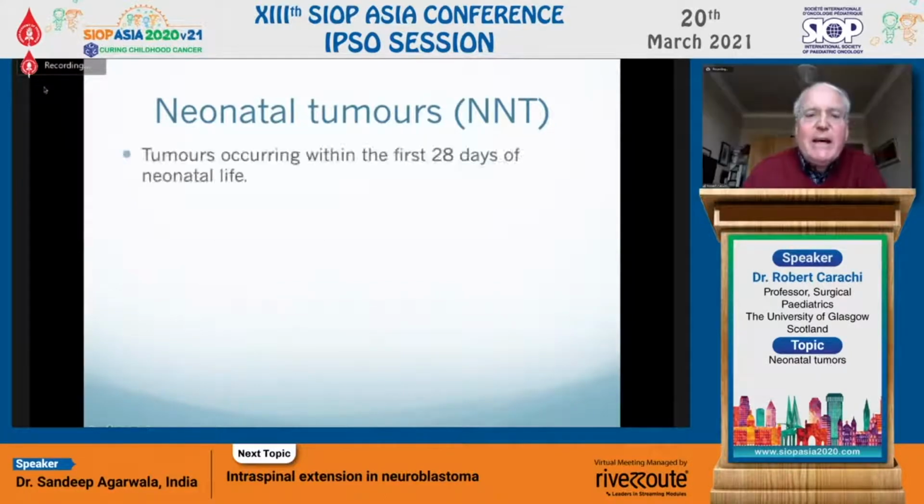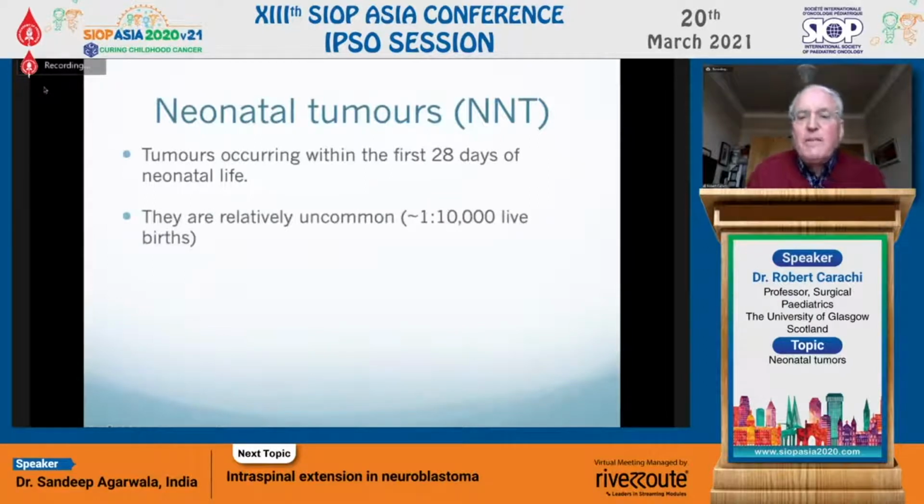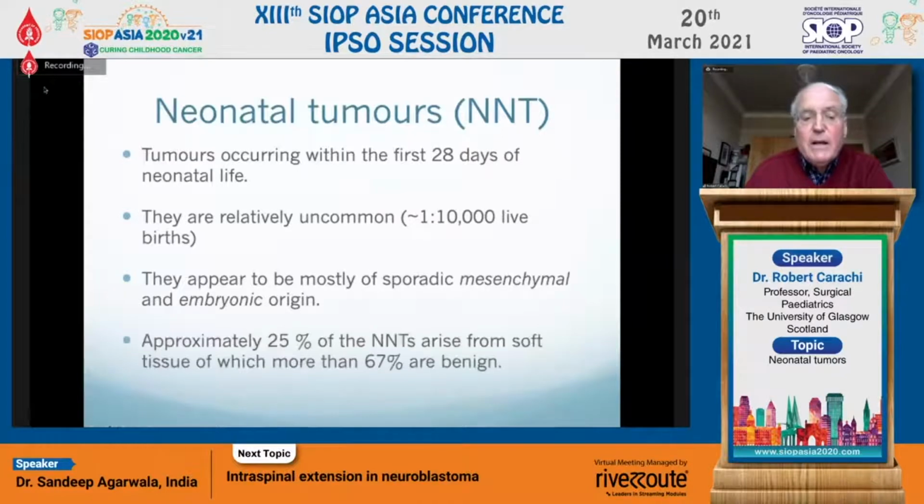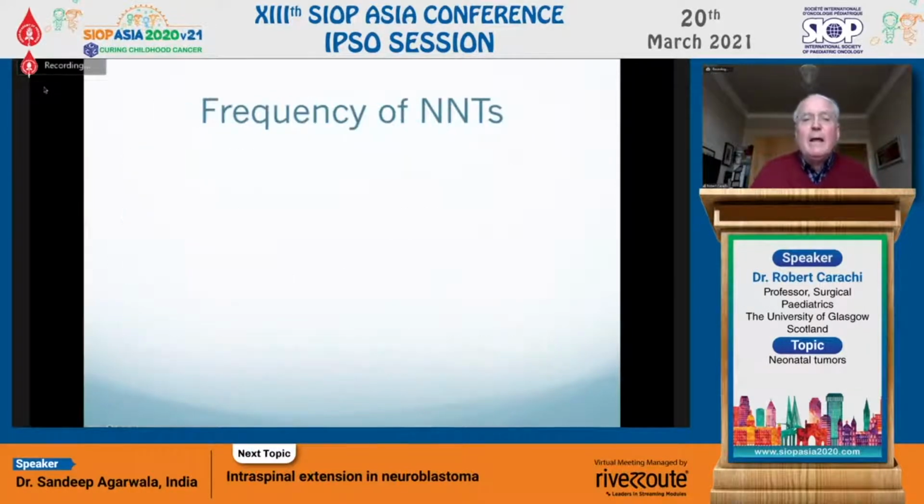As I was saying, tumors occurring within the first 28 days of life, that is our definition for a neonatal tumor. They are relatively uncommon, 1 in 10,000 live births, and they appear to be mainly sporadic mesenchymal or embryonic origin. Approximately 25% of these tumors arise from soft tissue, and more than 60% are benign.